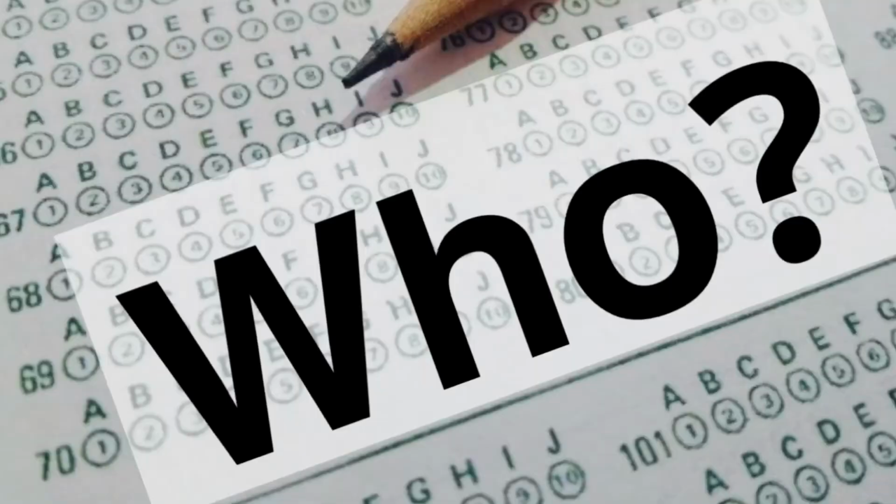So our who is 3rd grade. We as a family have decided to start standardized testing at 3rd grade. And when we get into the why, I'll explain a little bit more why we have chosen 3rd grade.